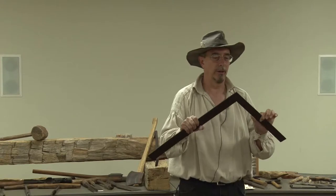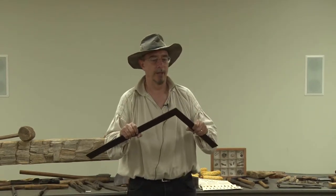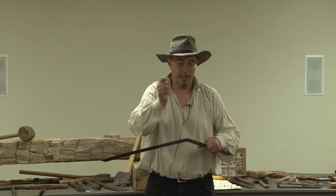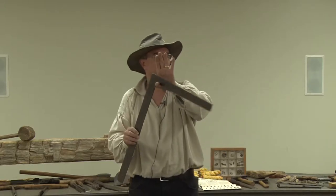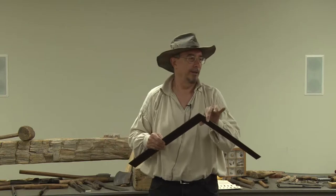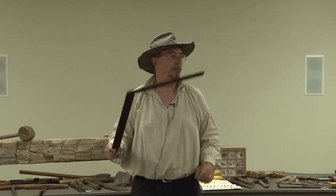Now, you have to remember that when they first started making squares, they were overlapping them and forging them out. So you didn't want to lose that squareness in there. So that's why it's beefier down here. Give it a little more strength, tapered up here so it's a little bit lighter. Not much, but a little bit.